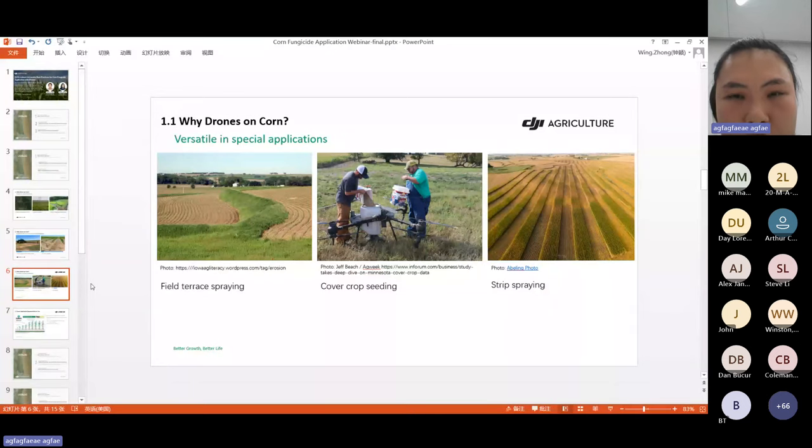Other than normal spraying, the drone could also be a very versatile tool on the farm. It could handle some special application scenarios. For example, field terrace spraying: weeds at the field edge that penetrate into the field are normally handled now by backpack spraying. Not only is this very low in efficiency, it also exposes the human operator to health threats. On the other hand, a drone can fly along the terrace and spray the weeds with precision and efficiency.